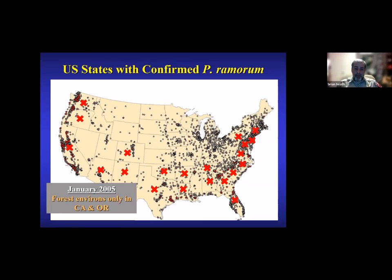I know the hemlocks, we've been dealing with hemlock woolly adelgid for a long time. It was introduced in Virginia in the early 1950s, and it was 30 years after introduction before it actually became a significant problem with killing hemlocks. So sometimes things just kind of simmer for a while, build up their population levels, and then all of a sudden it can cause problems. Hopefully that's not the case.